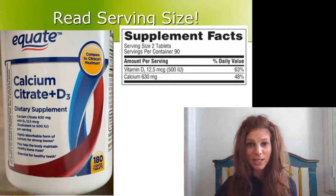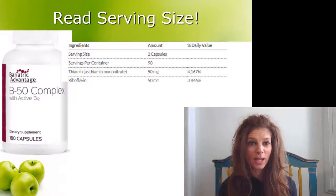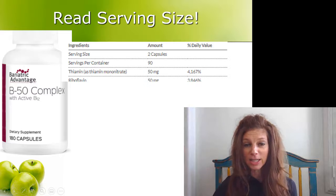And it's not just calcium, it could be any vitamin supplement. Here's an example of a B complex supplement. Again, you might just take one, think you did great, but the serving size on this is actually two.